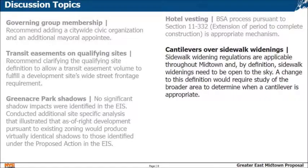So the commission also heard testimony advocating the ability for buildings to cantilever parts of their floor plate over required sidewalk widenings. DCP understands the issues of commercial office buildings requiring such larger floor plates in order to be economically viable. However, sidewalk widening is a term that's described in section 37-53(f), and they need to be open to the sky. These regulations apply throughout Midtown, and to make the requested change, we would have to do a full study of the implications. So we will not be recommending that changes be made to the proposed text that will accommodate cantilevers over sidewalk widenings. Any questions? You're on a roll, Ezra.